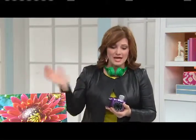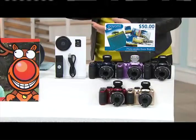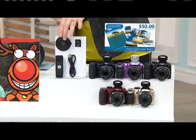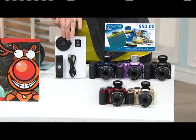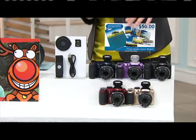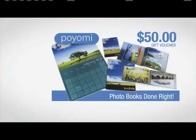$129.95. It is the best value we have ever offered at $50 off, and that's $76 off of the retail value. When you get it at home, you don't have to go buy an SD card. The SD card comes included. So many times I'll read reviews where someone says they got it at home and couldn't start taking pictures because there was no SD card. That is coming included. We're also including a USB cable, the strap, and the camera lens cover. Then you get the $50 Poyomi gift certificate, or gift voucher, included as well.